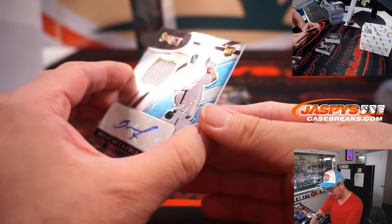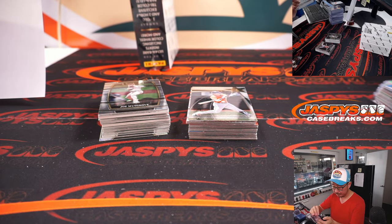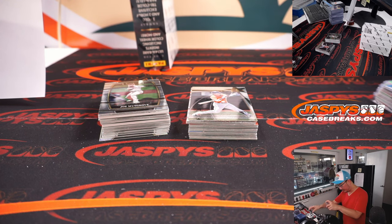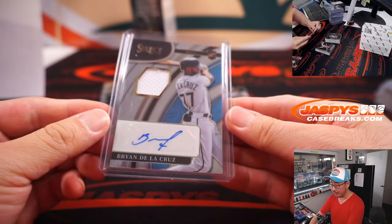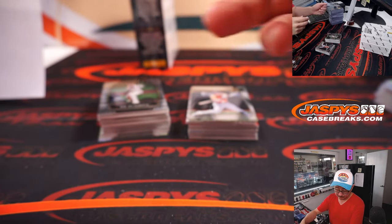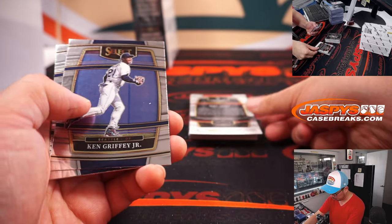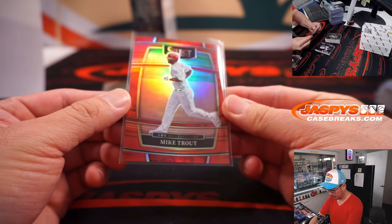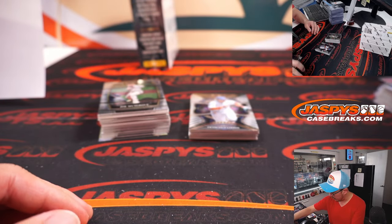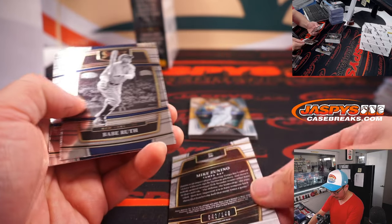There's Brian De La Cruz, 161 to 299, rookie jersey and autograph. And hit a 400-foot home run the other day. A little bit of plastic dust inside that top loader. All right, nice. That goes to Patrick and the Marlins. Mike Trout, red, to 199 for the Angels. Mike Zunino to 149 for the Rays.